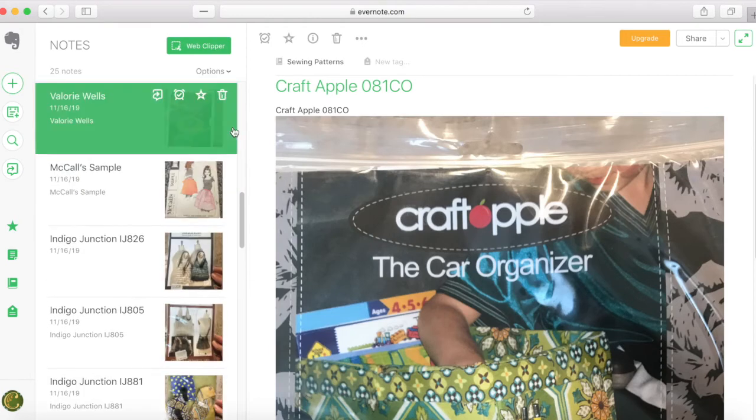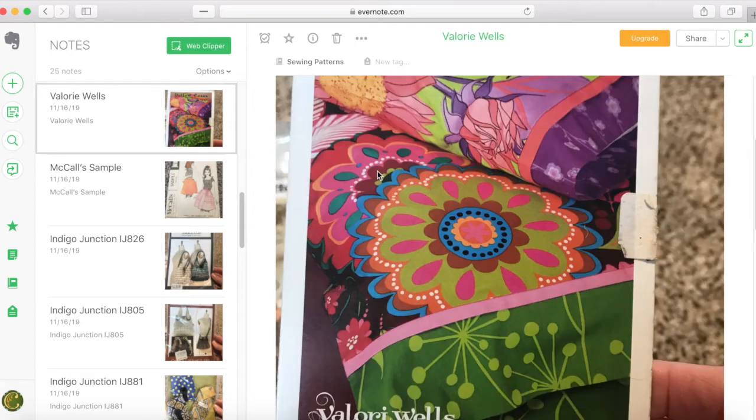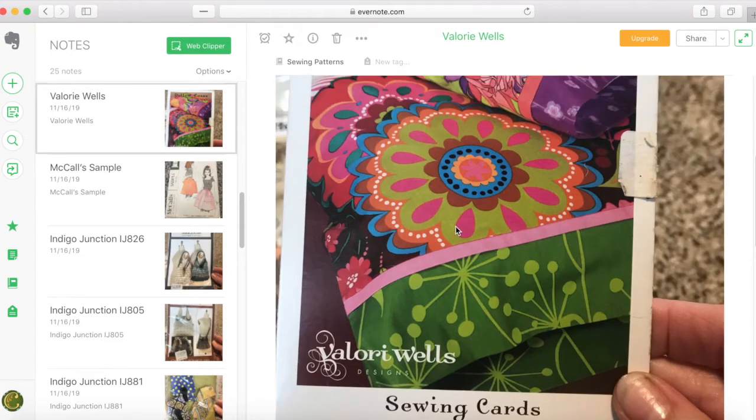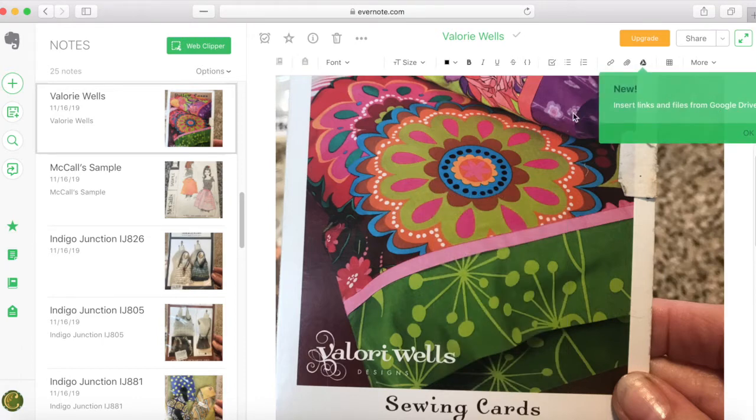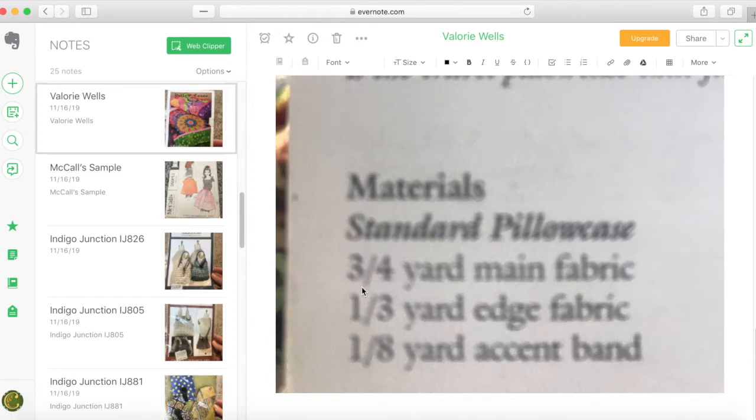So, one of the patterns that I use consistently is the pattern for the pillowcases that I make for my nephews and nieces. And invariably, I always forget how much to purchase for each one. So, it is a Valerie Wells pillowcase one here. It's just really on an index card. And so I've uploaded the picture here because you have right here the body, and you have the trim here. So I always forget how much.